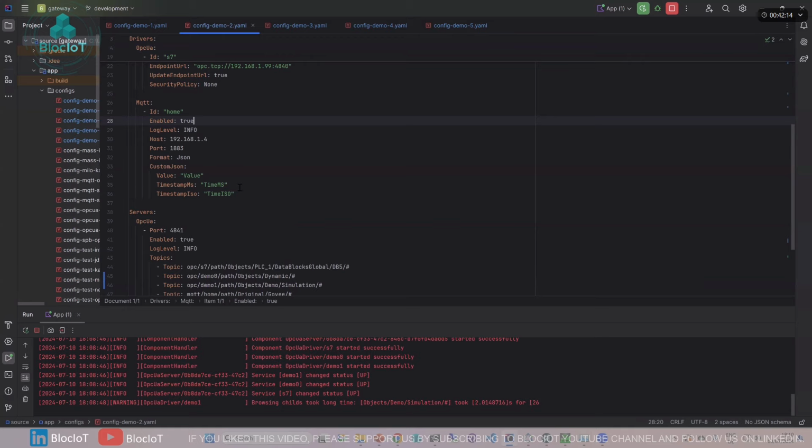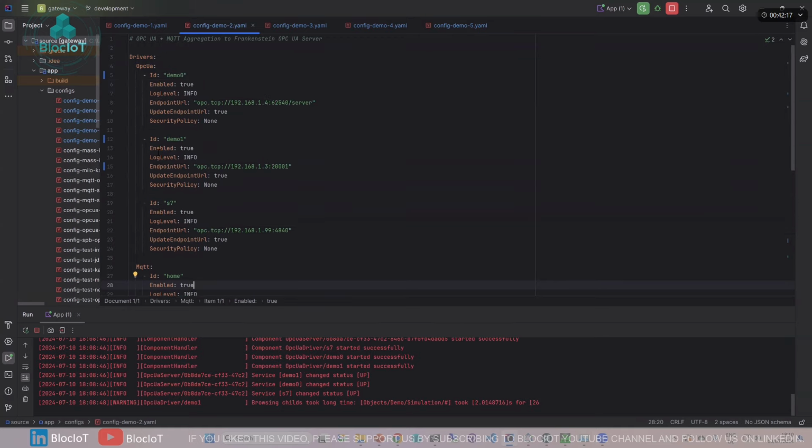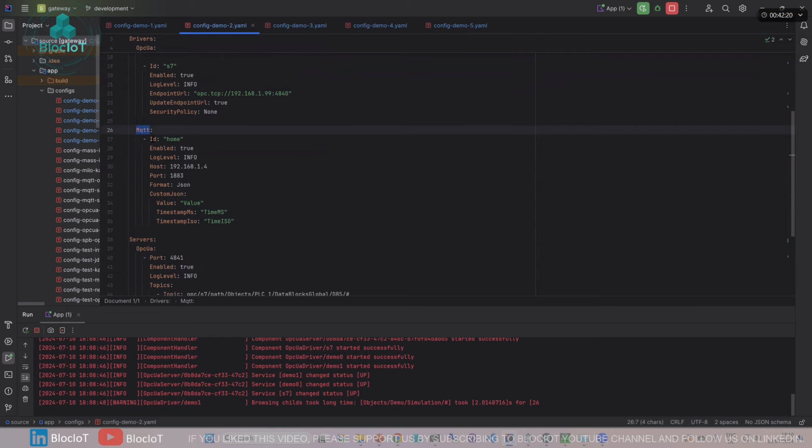So now we have the second one. And now I just added to the driver section the MQTT section. And here I have one MQTT connection to my MQTT broker at home. In that case, I say the source is a JSON, and it is a custom JSON, so not the standard JSON format that I have defined in the automation gateway. And here I specify from where to get the value, and this can be a JSON notation path or so. And where is the timestamp in milliseconds, or maybe there's a timestamp in the ISO format, then you can also specify that.